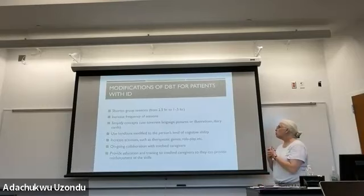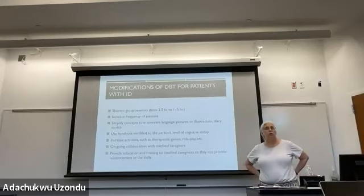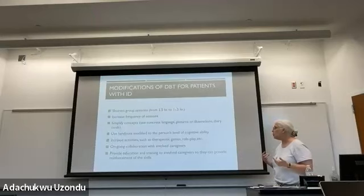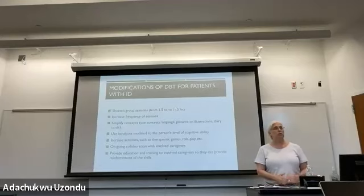Simplify the concepts, and they actually have some pictures you can use to illustrate concepts, diary cards, and things like that. Modify the handouts to the person's level of cognitive ability. And again, there are people out there who've done that. Do more hands-on stuff, because experiential learning helps. And just like the other, you're going to have to collaborate a little more with caregivers if the person lets you. You're basically going to have to teach them about DBT so that they can reinforce what you're trying to teach in session.